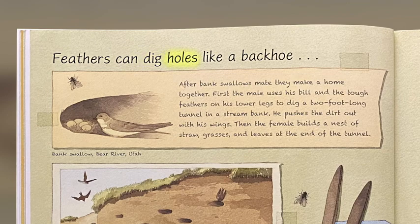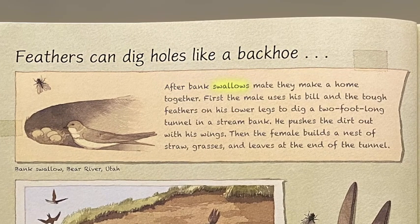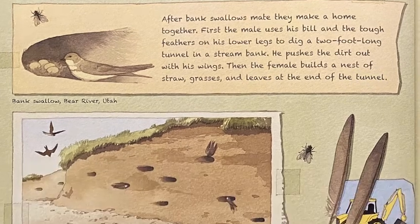Feathers can dig holes like a backhoe. After bank swallows mate, they make a home together. First, the male uses his bill and the tough feathers on his lower legs to dig a 2-foot-long tunnel in a stream bank. He pushes the dirt out with his wings. Then the female builds a nest of straw, grasses, and leaves at the end of the tunnel.